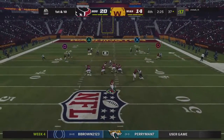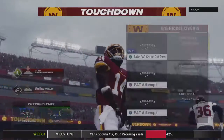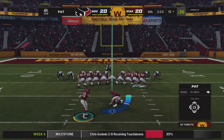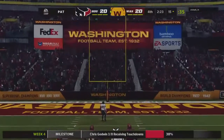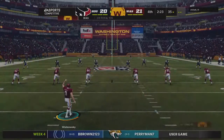Rodgers now on 1st down, looking downfield for Godwin. And this is caught. Touchdown, Washington. Chris Godwin, his 3rd touchdown now on the year. And now Washington a PAT away from taking the lead. A very important extra point there, up and good. And they have taken the lead here in this 4th quarter.